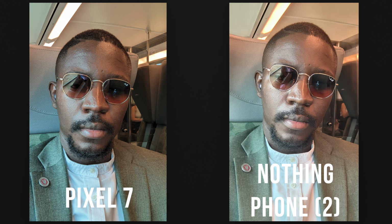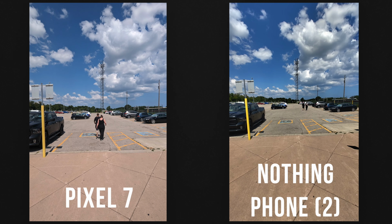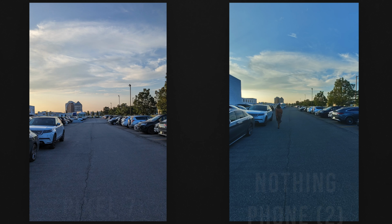The selfie camera was softer on the Nothing Phone and had way less detail than the Pixel, which got my exact skin tone. The same thing goes with the ultra-wide camera. Much more detail and dynamic range than the Nothing Phone 2. Now, I'm not saying the Phone 2 is bad, it just needs to be improved.